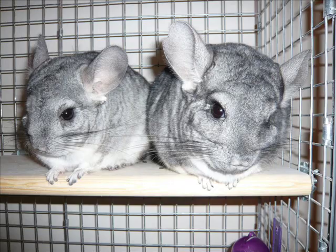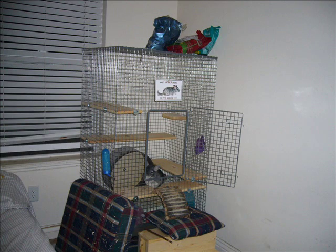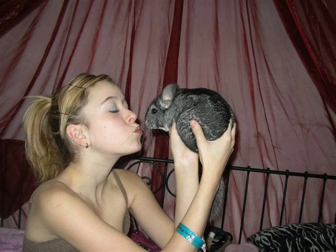Shelving is very important, and you don't wanna put the shelves too far away from each other so they don't have accidents and fall. Now in pet stores, you're going to see bedding made out of pine, out of cedar. None of these beddings are suitable. In fact, they're dangerous for chinchillas. Use aspen bedding or the bedding called Carefresh. These are both completely safe and comfortable for your chinchilla.